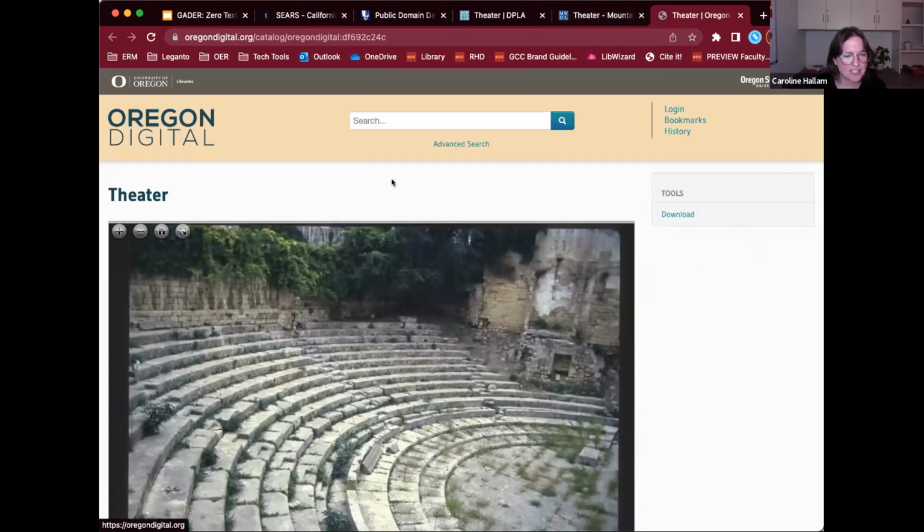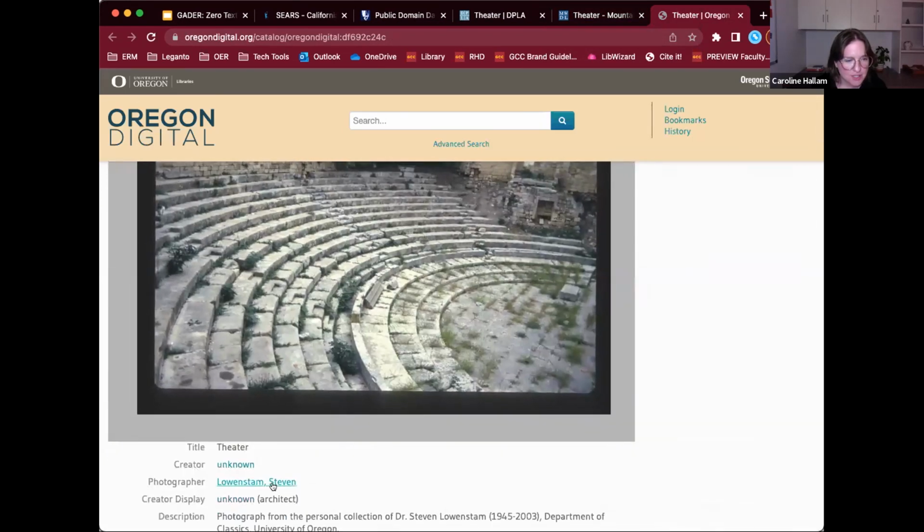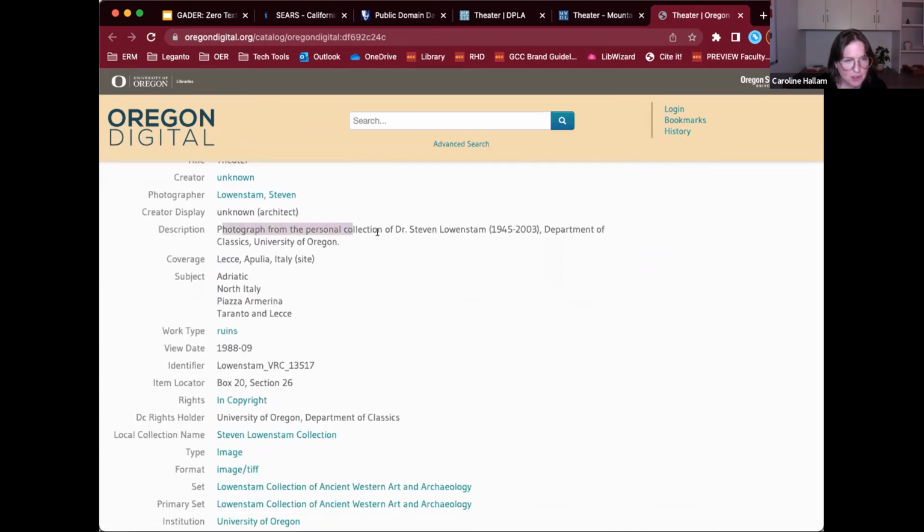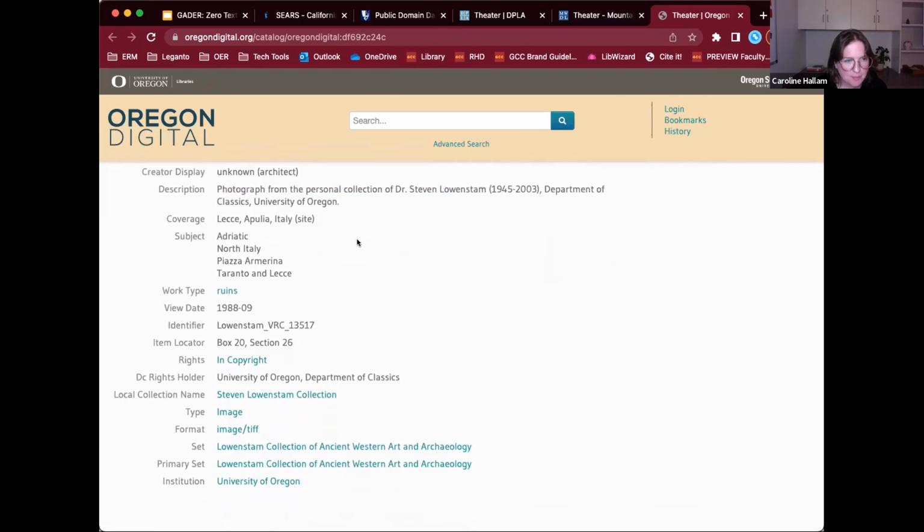Okay, so this is from Oregon Digital. Photographer is Stephen Lowenstem. Photograph from the personal collection of Dr. Stephen Lowenstem.